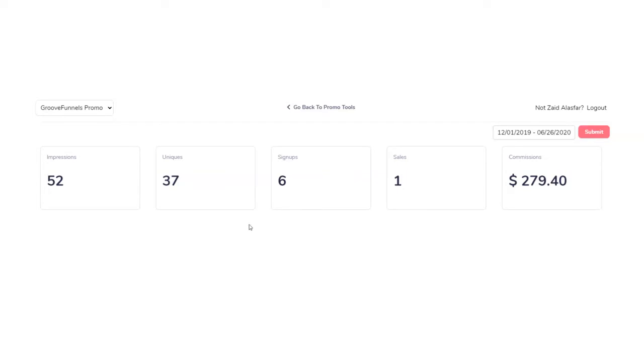I see a lot of people in the Facebook group, they've got 200, 300, 400 uniques, and then they get like 10 signups. It just goes to show that they're either not talking to the right person, they're just wasting time talking to the wrong person, and that person doesn't understand the value of GrooveFunnels, so they're not communicating the value of it. And if you're getting signups but not making any money, that just means, again, you're talking to people that don't have money. So it's all about trying to find and talk to the right person to begin with.